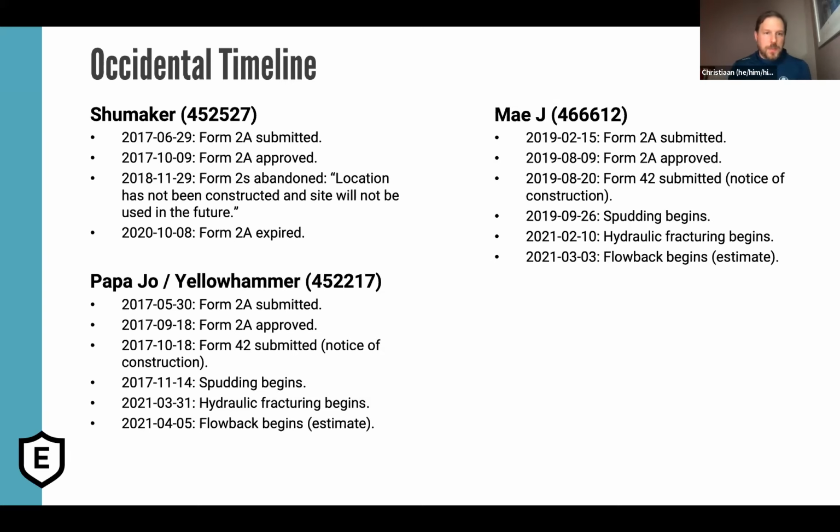Together with that Form 2A that was filed in 2017, those permits have a lifetime of 3 years. So when that permit was approved in October 2017, it started a 3-year clock. And that 3-year clock ran out in October of 2020. So at this point for that Schumacher pad, the Form 2A has expired. And if anybody were to ever want to come back and drill at that particular location, they would have to file a new Form 2A with the COGCC.